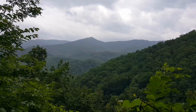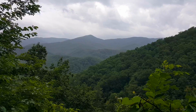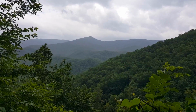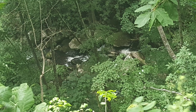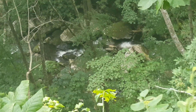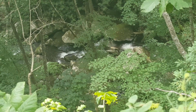Hikers need to climb about 314 feet in elevation before arriving at an 80-foot waterfall. When you're traveling on the trails, make sure that you have good shoes on. Also note that you need to make sure that you are always attending to children and other people who are on this trail, as there are drop-offs and it can be very dangerous. And here's actually a view of what the drop-off looks like from the trail.